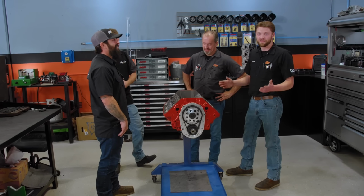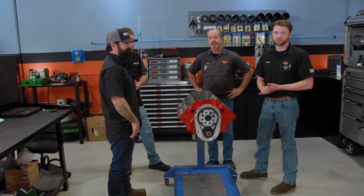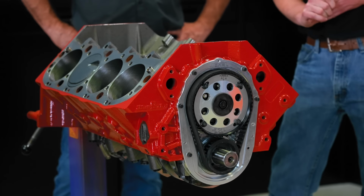Yeah, but for now, I think this is gonna be a great stopping point. Next time you'll see us wrap up this engine, get it on the dyno, and make some hot water.